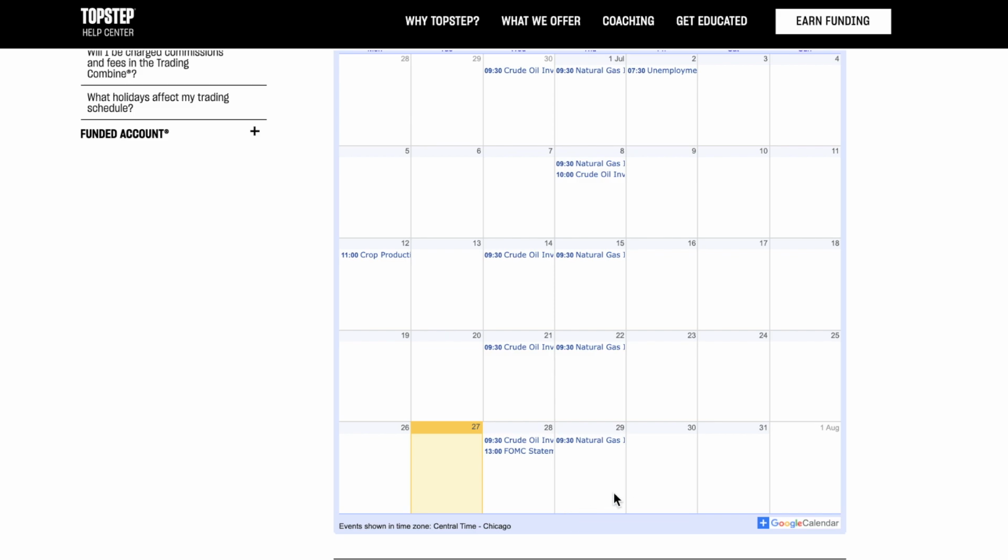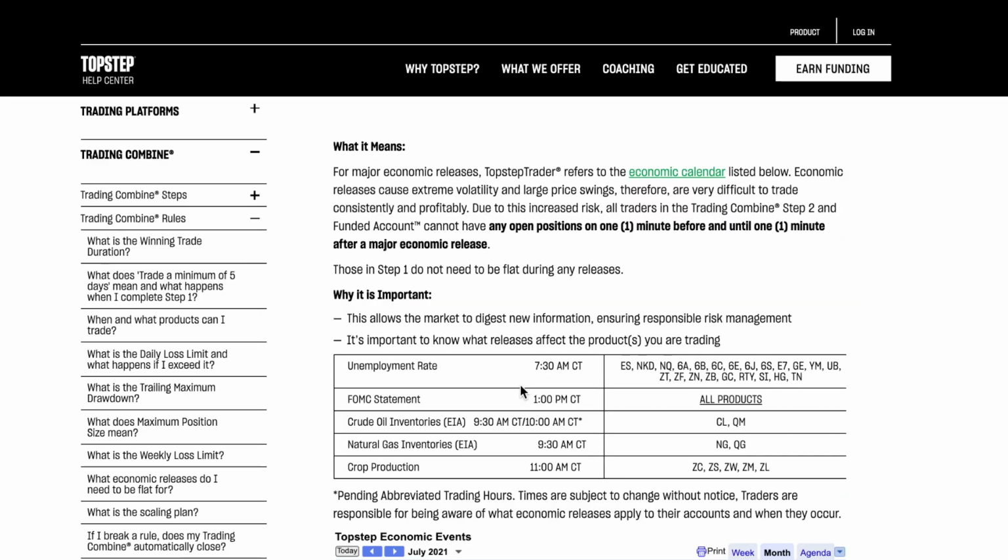And step 1 is just being aware of when these are. So visit this calendar. Again, this is just my own personal recommendation: every week or so, I look at this. If there's been something new added to the calendar, I put it on my own personal calendar. If it's something I need to be wary of, like the FOMC statement, I set an alert on my phone for an hour before to let me know, hey, don't trade coming up to the FOMC statement. So you can come here and, depending on which products you trade, see which ones you need to be flat for.